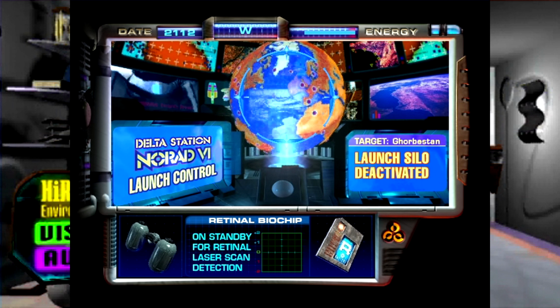Silo deactivated. New launch silo selected. Svortovsk, Siberia. Launch to proceed in 40 seconds.